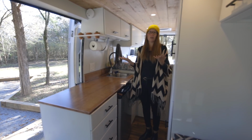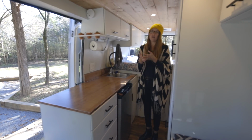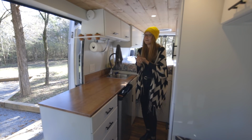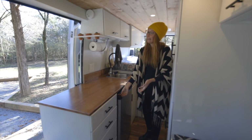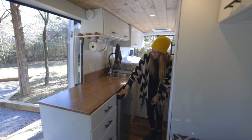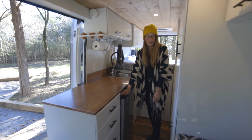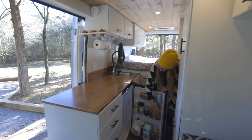So we are 100% solar, and we did not want to buy a Dometic fridge. They're pretty expensive. And again, as we probably mentioned like 8 times in this video, we're a little bit frugal. So we literally have a dorm fridge, and we did add a little strap here with Velcro because it does swing open if we go around a corner too fast without it. But it just opens up and it's got a ton of space. So we've got all this room for food.